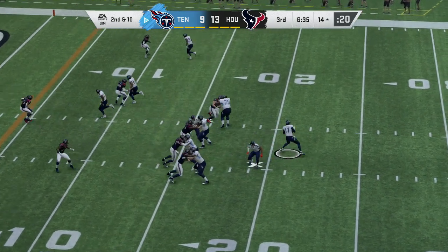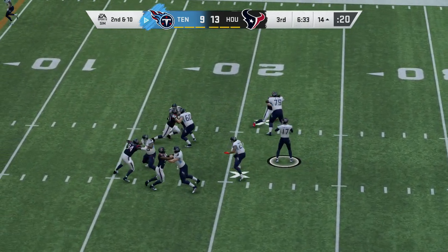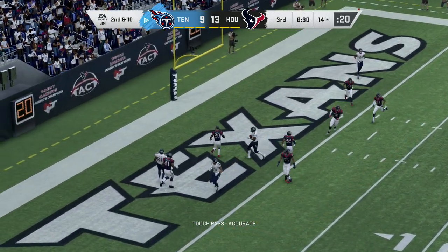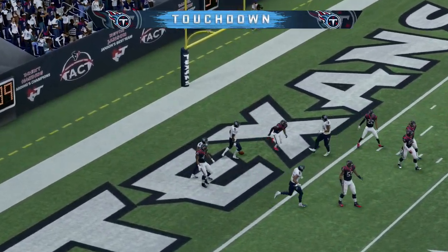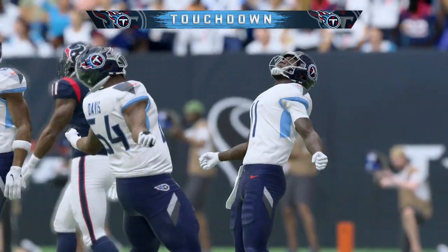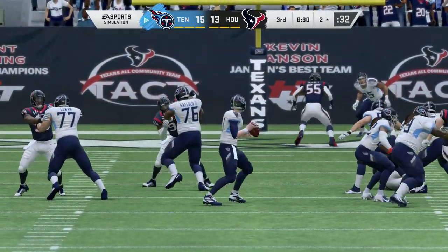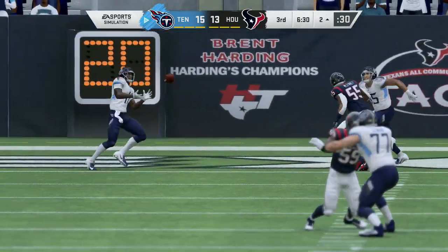Down. 5. Throwing again is Tannehill. And into the end zone for a Tennessee touchdown. A 14-yard touchdown. And the Titans are going to retake the lead.